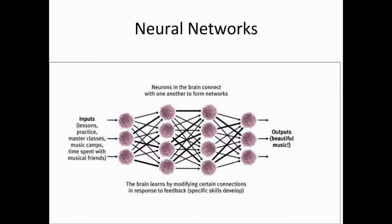The example that's given here is someone who is a musician. As you first start to learn an instrument, for example, you're not going to be that great at it. You're going to make a lot of mistakes. It's not going to sound all that great. Because the neurons that are firing in coordination to produce that music have very weak signals, and so the coordination is not going to be that great.